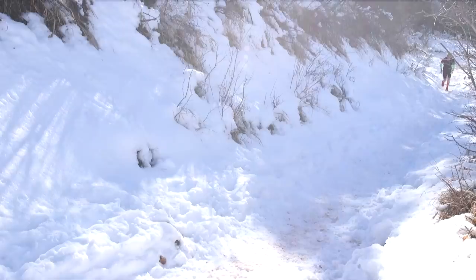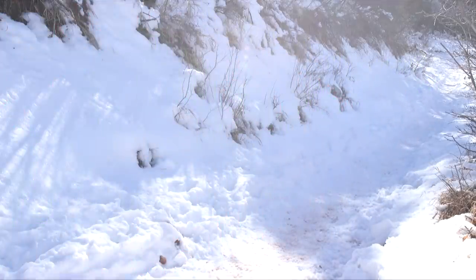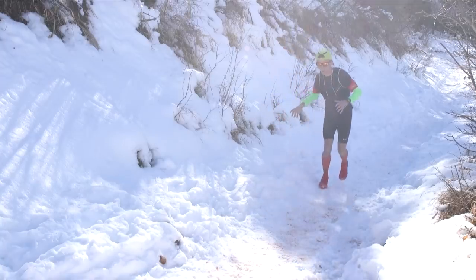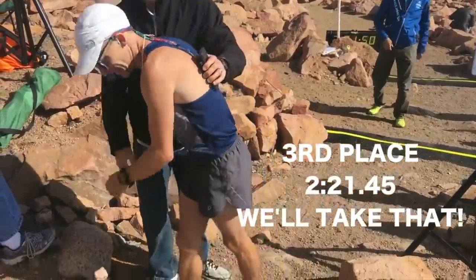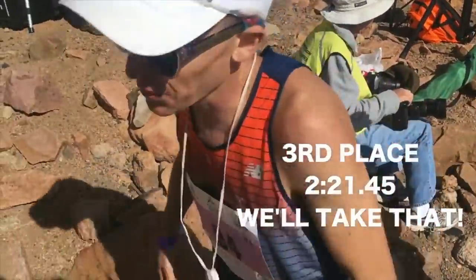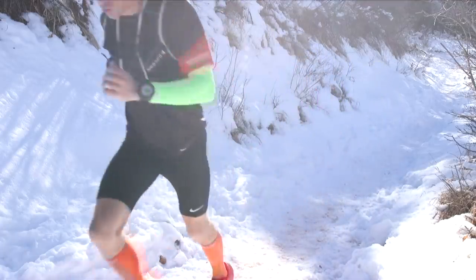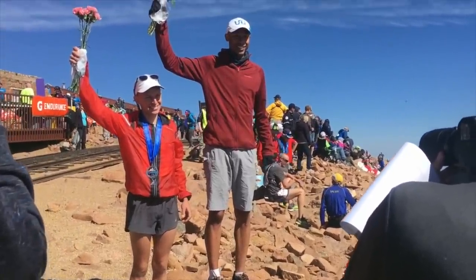Okay, another technique tip is that you don't want to be bounding up the mountain like you're overstriding, it's called. That is going to wear you out so quick if you're overstriding. Now, I get it, late in a race, for example, when I took third at the Pikes Peak Ascent, I passed a guy in the last half mile from fourth to third, and that was a big moment because I was digging. And I was driving my knee, and I could care less about my stride at that point in a 13-mile race up the mountain. I'm just trying to get to the finish line.